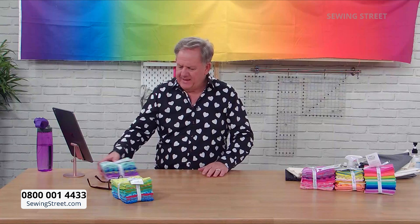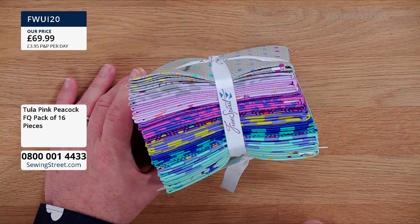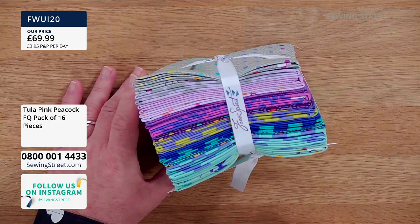Okay, right, next. Peacock. Lovely colours again in there, aren't they? They're going towards the grey here. But then look, then we go through vibrance again. This is Elliot's favourite now, not the flamingo. It's very fickle, Elliot. One day loves you, one day doesn't. $69.99.